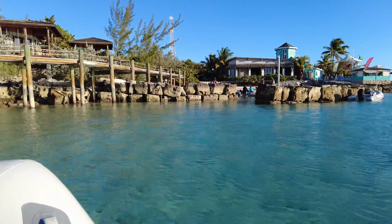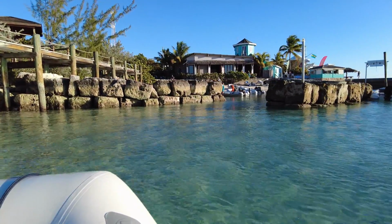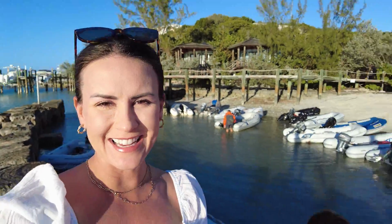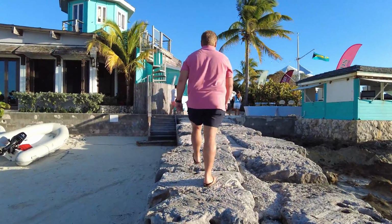Oh my goodness, there's so many people. So one thing already we're noticing being in Staniel is that it's super dinghy friendly. I think this is the only place we've been where there's, I'm calling it a dinghy cove. It's this rock basically retaining wall that keeps out the waves and the current. And there's just all the dinghies parked in the dinghy cove. So we're tying up to a rock because there's really not any spots left for us.